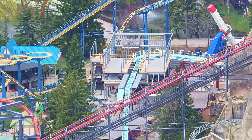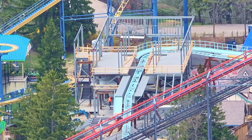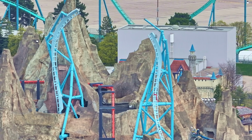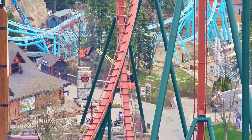Outside of that, obviously, work with the PLC system. I did previously say the PLC system was installed on AlpenFury, but that actually looks like it was incorrect. They are now moving the PLC system up to the second level, just below the station platform. So that's being installed now as well. But I do know the electrical room in the launch area is finished.